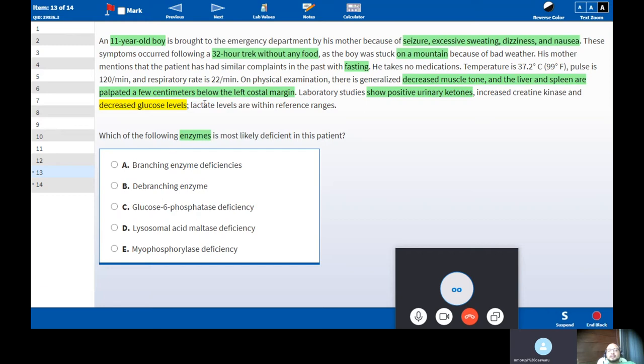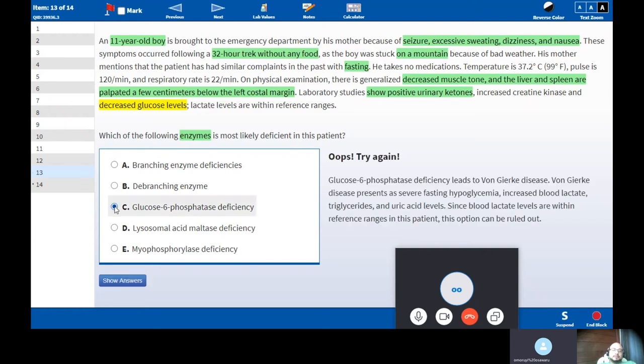Okay. So this should be glucose-6-phosphate deficiency. That's von Gierke. Very nice. Nice try, but no. So let's go to.